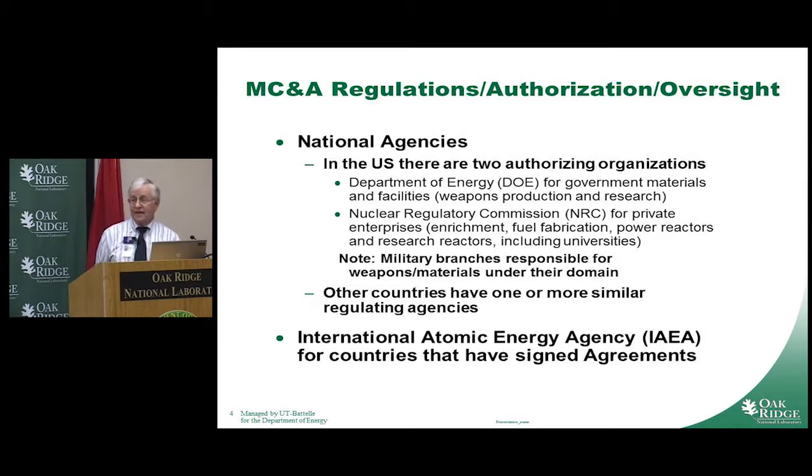Other countries that I have at least been able to visit or had the opportunity to visit have at least one or two agencies and sometimes more that are keeping track of these materials. And then if you have agreements with the International Atomic Energy Agency, you're going to have some MC&A requirements there. There are probably some additional things that they'll want to control and keep track of, and data sets that they're interested in.